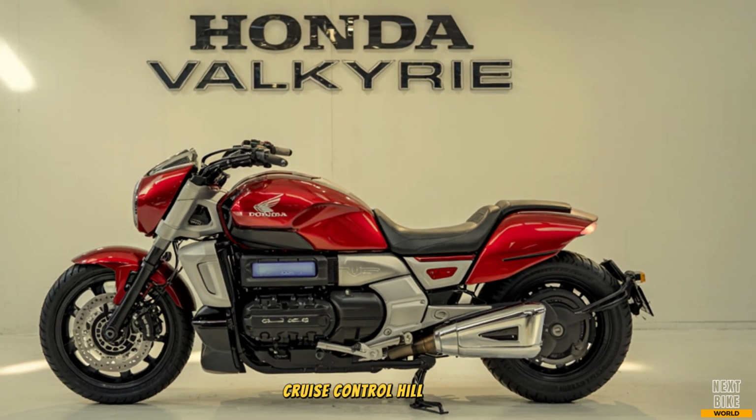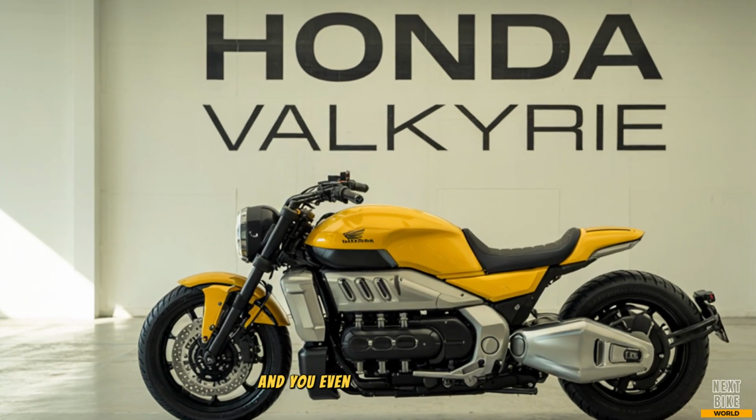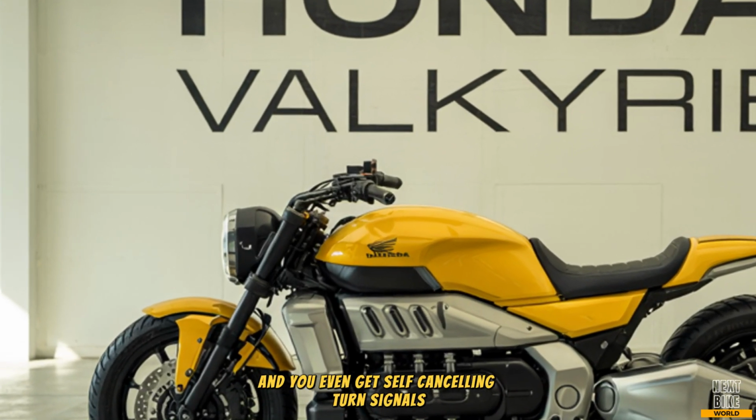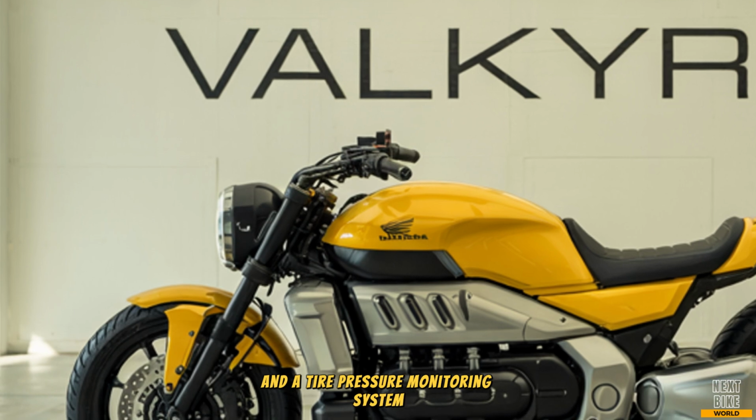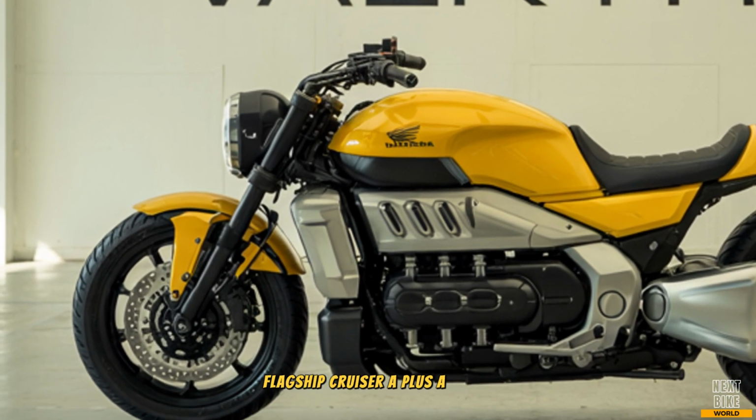Cruise control, keyless ignition, and LED lighting all around are standard, and you even get self-canceling turn signals and a tire pressure monitoring system. It's everything you'd expect from a modern flagship cruiser, plus a little extra.